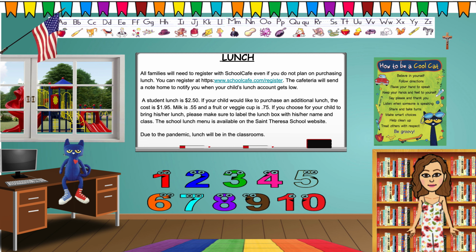The menu is available on St. Teresa's website. It's also announced every morning, but it's nice for your child to know what is for lunch and then they can think about it. In years past, we had different color clips. This year we might be doing something different. But not to worry, we'll make sure that your child gets whatever meal he or she is hungry for.